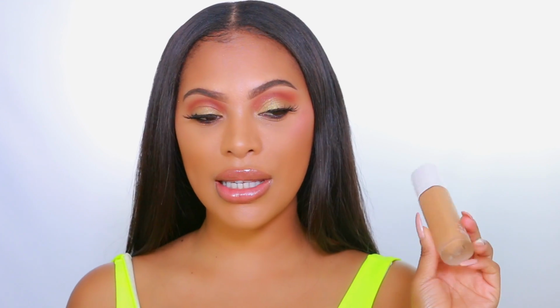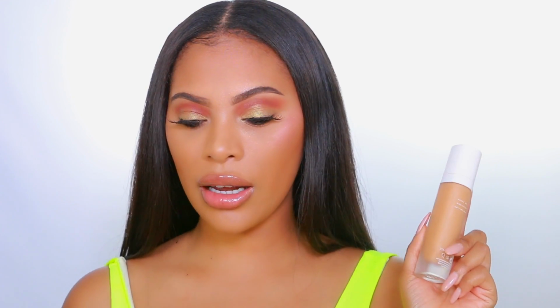You guys will see me using this again, and congrats to Rihanna on launching her own makeup line. I must say, the fact that she has 40 shades is just absolutely amazing. She has super light to deeper skin tone foundations, and I think it was really amazing that she has such a wide variety of shades. So that is absolutely amazing.